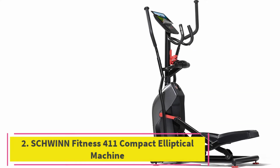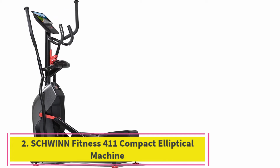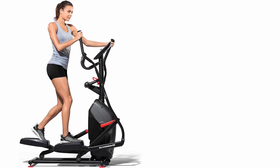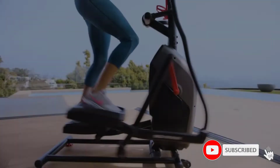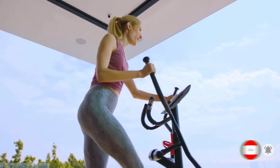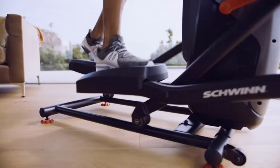At number 2. SCHWINN Fitness 411 Compact Elliptical Machine. Another space-saving option, the SCHWINN 411 offers an 18-inch stride and 16 levels of resistance. There are 13 built-in workout programs, but the machine also syncs with the Explore the World app to provide dozens of routes through places like the Japanese countryside, the Scottish Highlands, and the streets of Prague to keep you from zoning out.